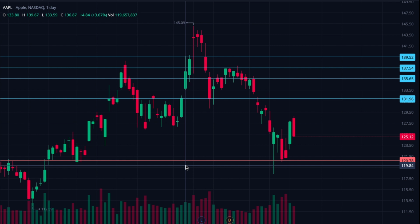But I would consider, similar to Tesla, this 120.78 red line to be my strong low level of support. I wouldn't want to see it dip below there. If it does, and you want a very close second catch zone, this 119.11 should hold. I guess you could just call it 119. Should hold.